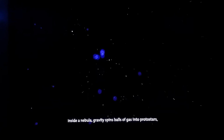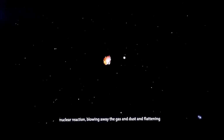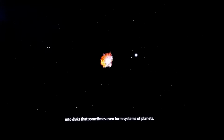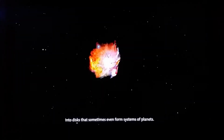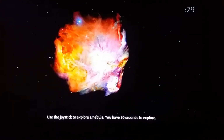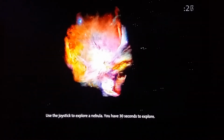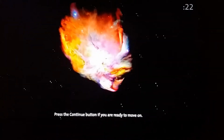Inside a nebula, gravity spins balls of gas into protostars, which shrink until they are dense enough to ignite in a nuclear reaction, blowing away the gas and dust and flattening into disks. It sometimes even forms systems of planets. You'll be able to use the joystick to explore a nebula. You have 30 seconds to explore. Press the continue button if you're ready to move on.